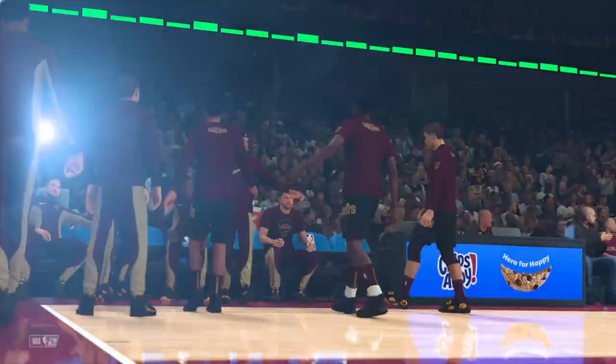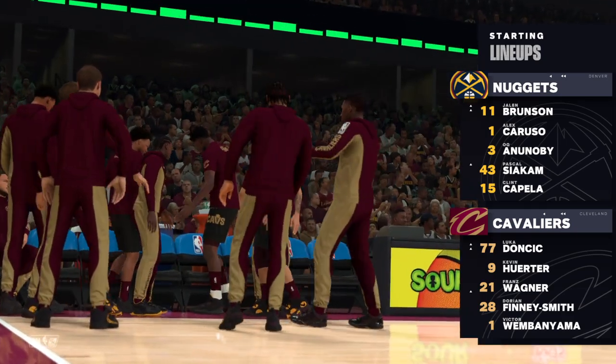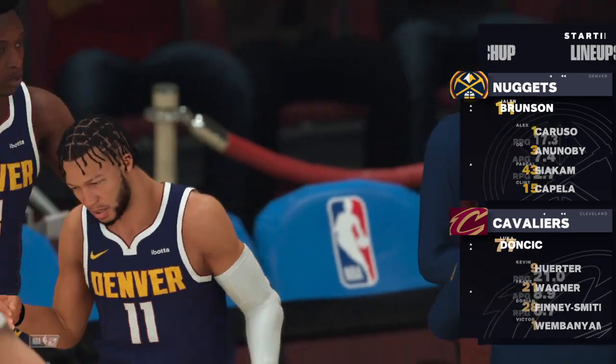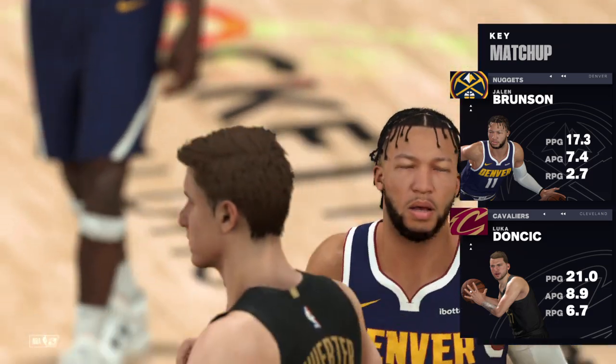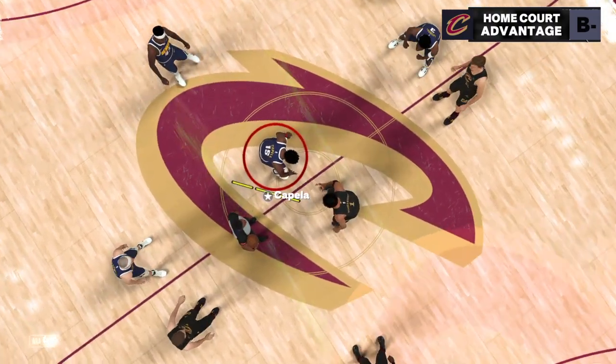Now let's take a look at the Nuggets opening lineup. They've got Siakam, Alex Caruso out there with Jalen Brunson. Then it's Clint Capella, and it's Anunoby in at the 3. And for Cleveland, they've got Wembanyama, Doncic out there with Kevin Huerter. Then there's Dorian Finney-Smith. And it's Wagner in at the 3 spot.